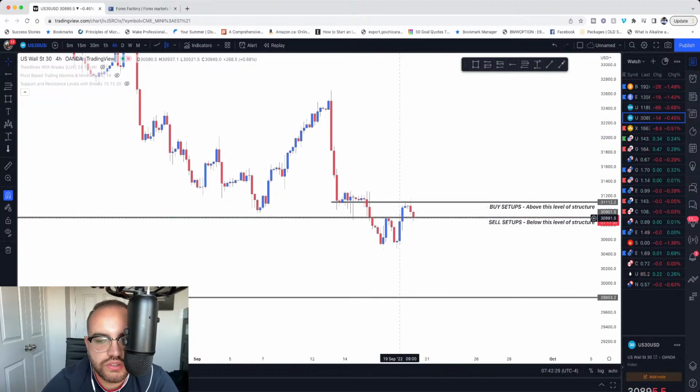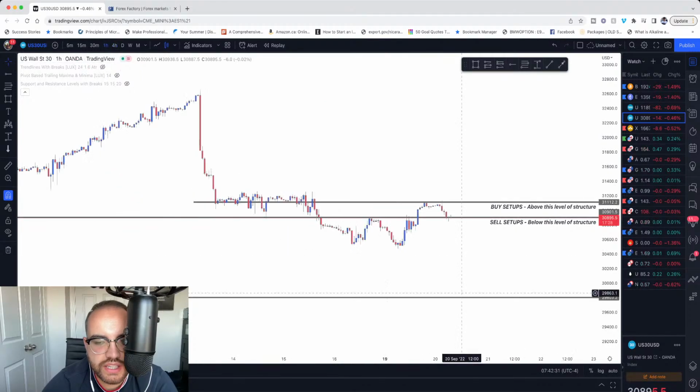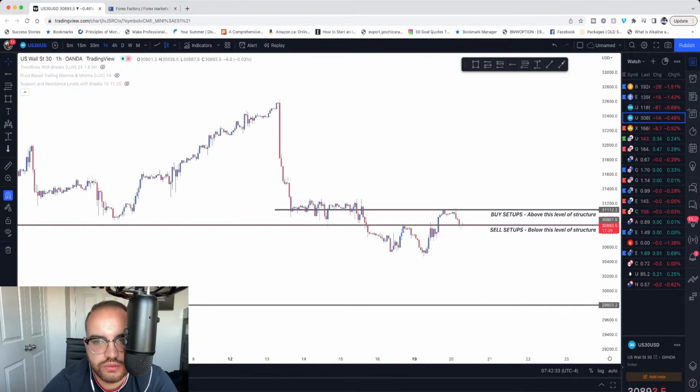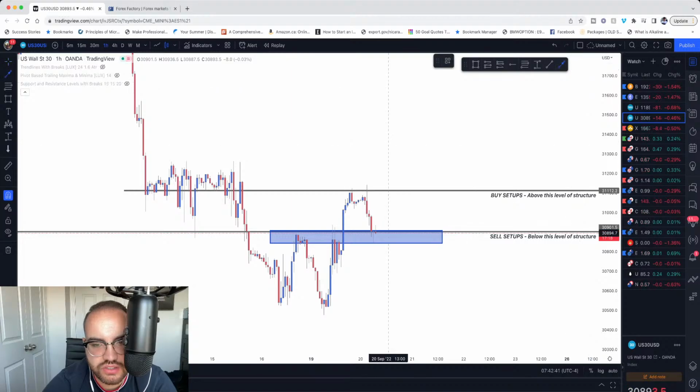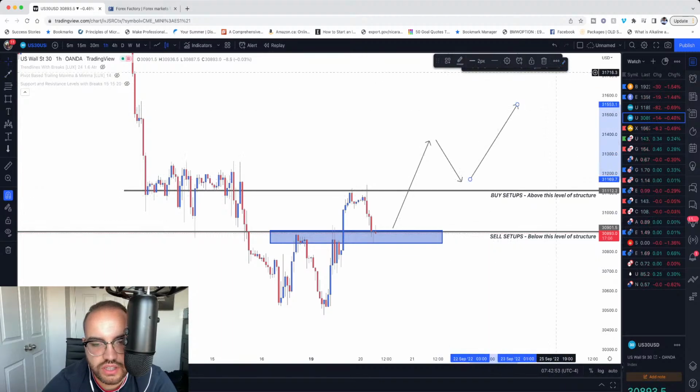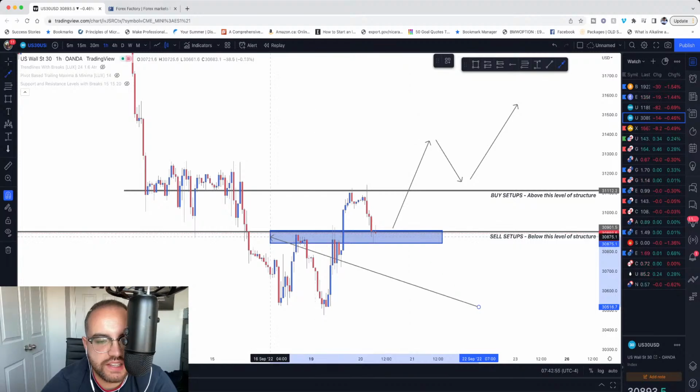So if we get a rejection of this level over here, then we're looking for clean buys. We're looking for a retest of this level of structure and potentially a break of this level of structure for a continuation to the upside. This is what we can expect if we break above and reject this level of structure, because this is technically the neckline of this double bottom.